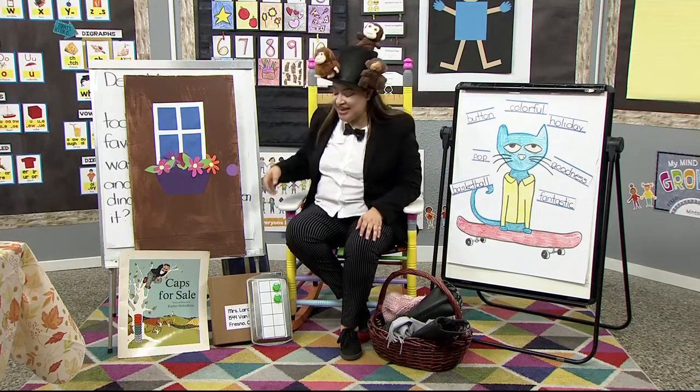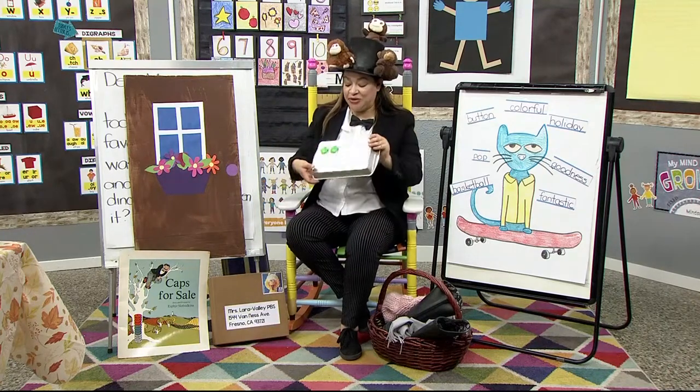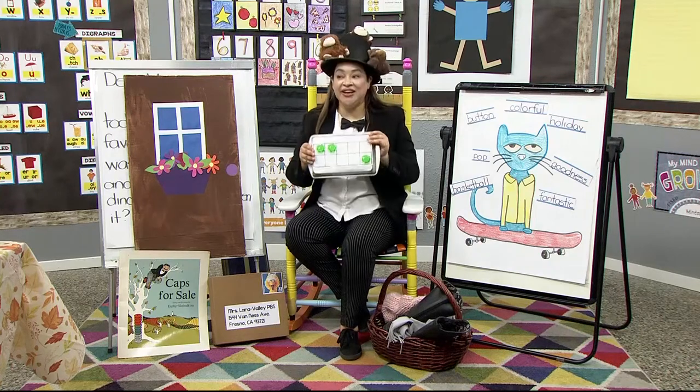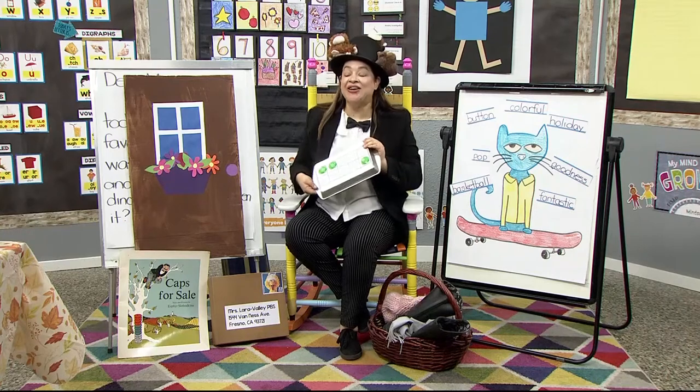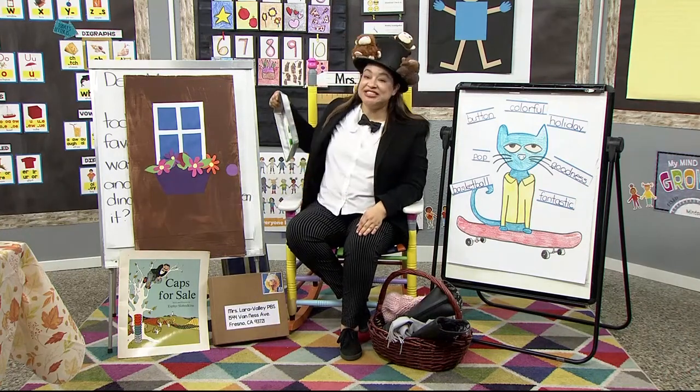And learning our letters and the sounds that they make will help us to be strong readers, won't it? Now, today is day 3 of the 5 days that we're going to be together. Let me add another magnet to my 10 frame here. So I have 2 and 1 together makes 3. And all this week, our anchor text is Caps for Sale.